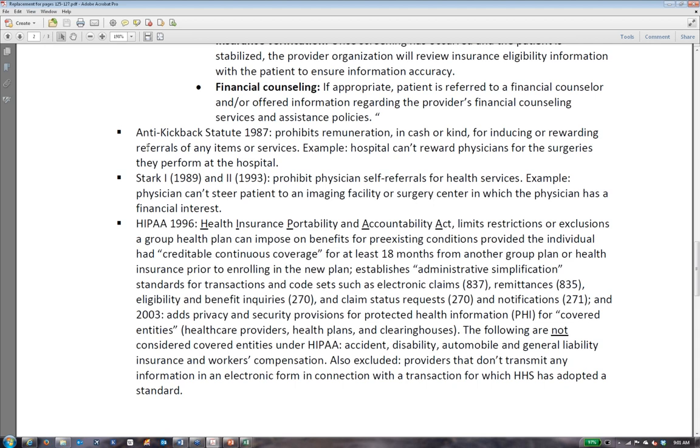EMTALA. Think about what the initials stand for. It's two things. It's Emergency Medical Treatment and Active Labor Act. Two different things in a way, although related.